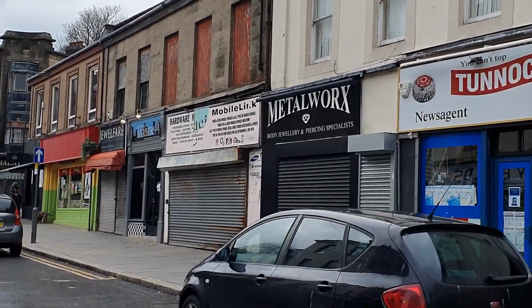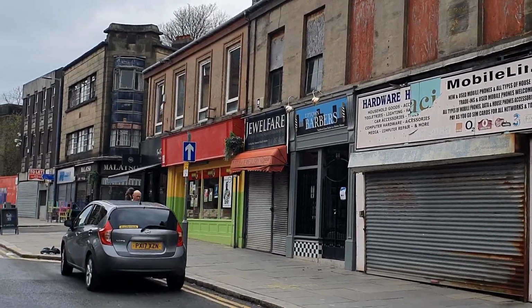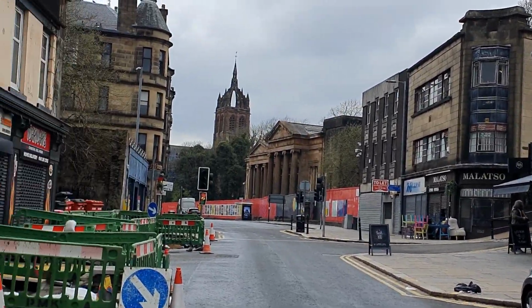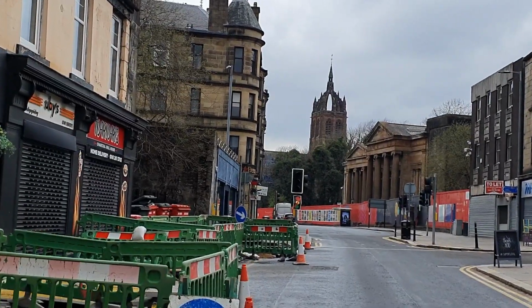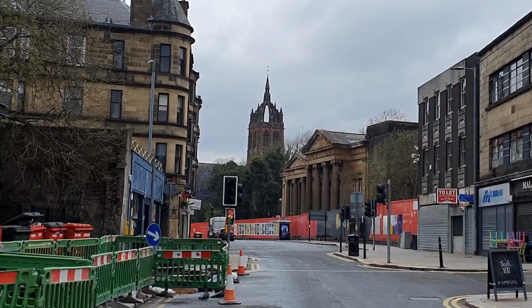Just walking further up, it will take us up to the Paisley Library and the museum. They're currently under renovation, and I think moving possible location as well on the high street. So quite a lot of it is boarded up at the moment, unfortunately.